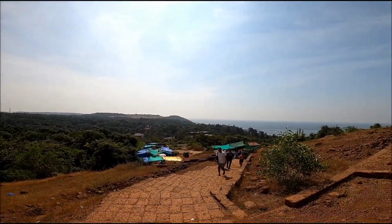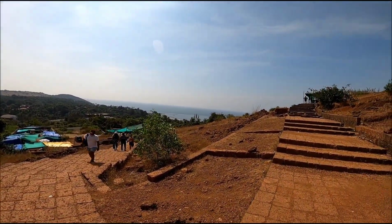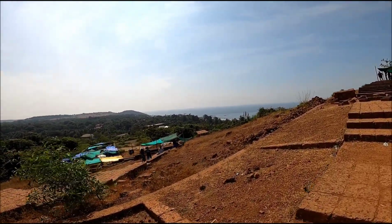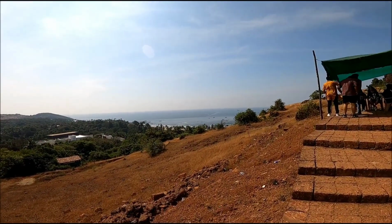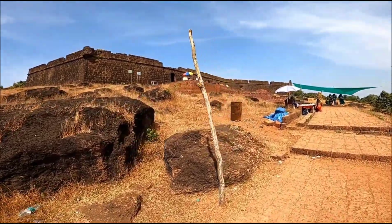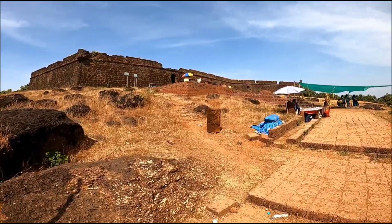Beautiful view here. Look at that view of the ocean. The first glimpse of the fort is here.